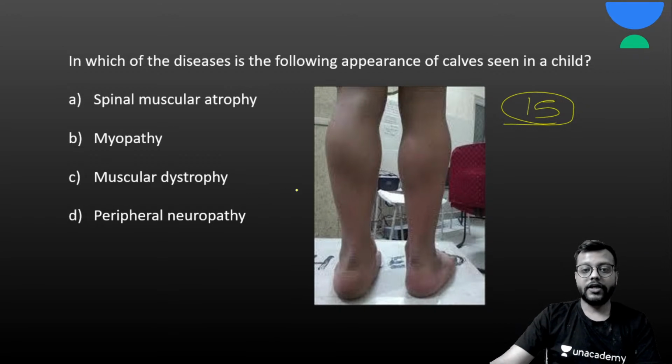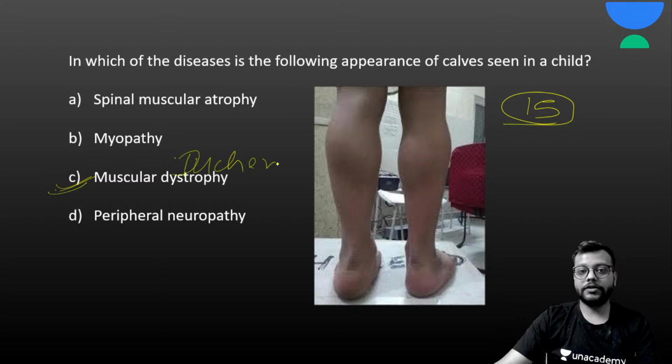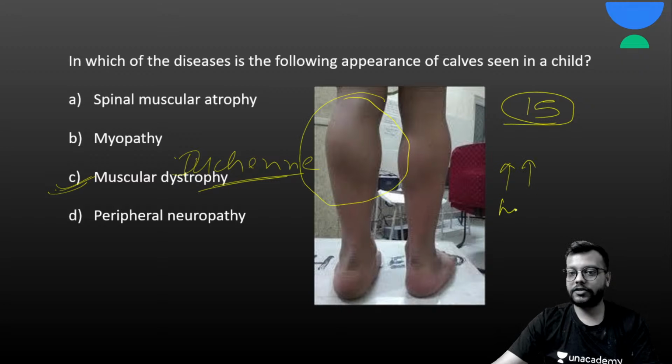Okay, so the answer for this question is muscular dystrophy, and that too a very important one called Duchenne's muscular dystrophy. Here you can see the calves are increased in size, so this looks like hypertrophy, but it is called pseudo hypertrophy. Okay, it is pseudo hypertrophy in Duchenne's muscular dystrophy.